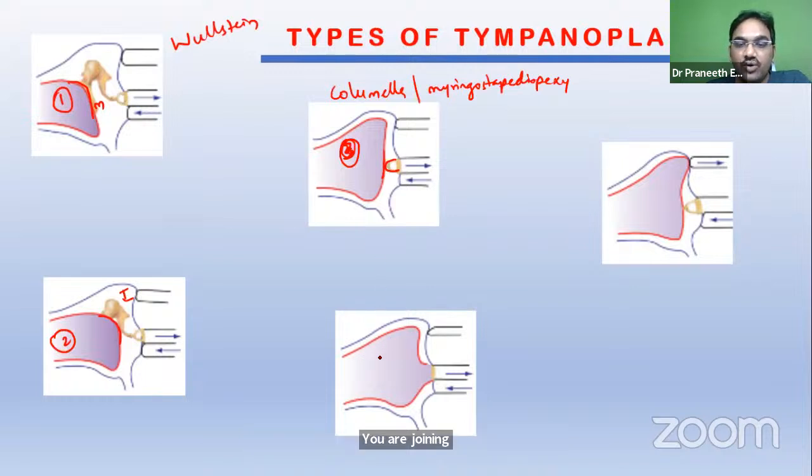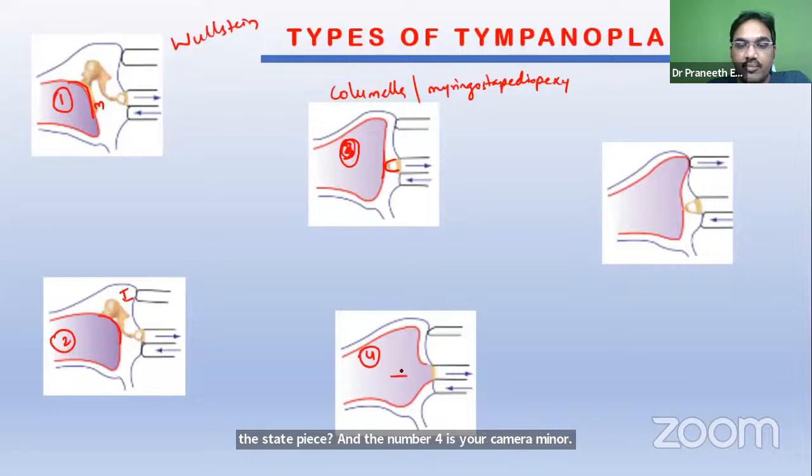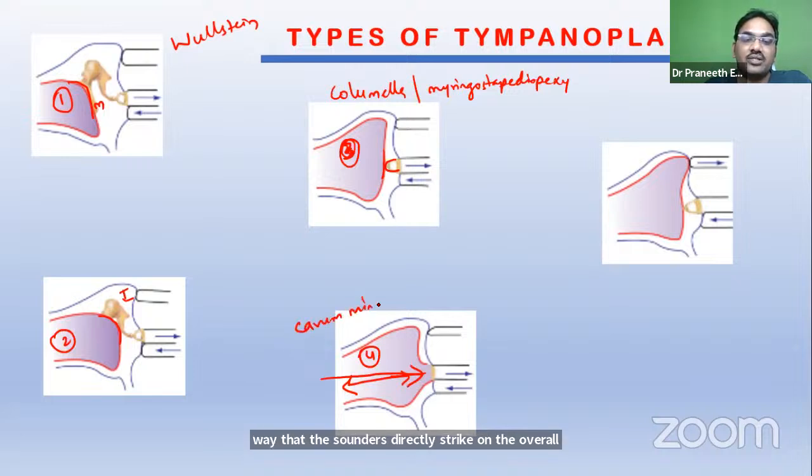And number 4 is your cavum minor. So this is number 4, where you are creating a minor cavity and that cavity is directly in contact with the outside air, in such a way that the sound waves directly strike on the oval window. So this is called cavum minor, right? The sound waves are directly striking on the oval window here. On either side, you put the graft.